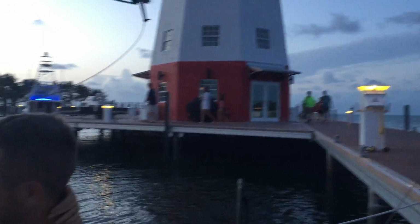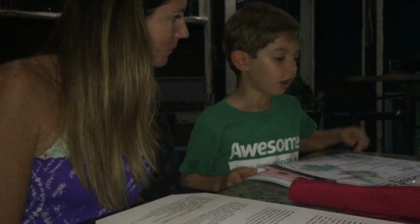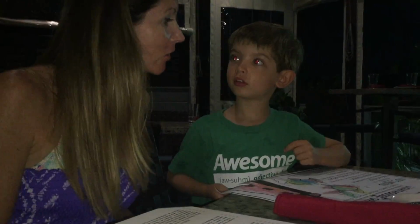Ew! Ew. And then it was time to get a bite to eat at the Lighthouse Grill, a fantastic restaurant right there in the Faro Blanco Marina.